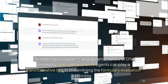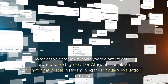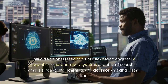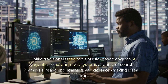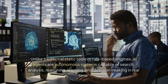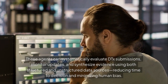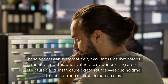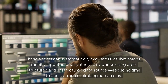To meet the complexity and dynamic nature of DTX products, next-generation AI agents can play a transformative role in streamlining the formulary evaluation process. Unlike traditional static tools or rule-based engines, AI agents are autonomous systems capable of search, analysis, reasoning, learning, and decision-making in real time. These agents can systematically evaluate DTX submissions, monitor updates, and synthesize evidence using both structured and unstructured data sources, reducing time to decision and minimizing human bias.